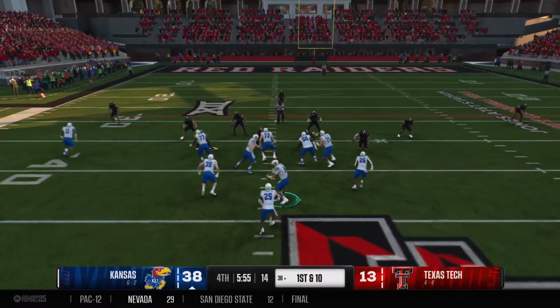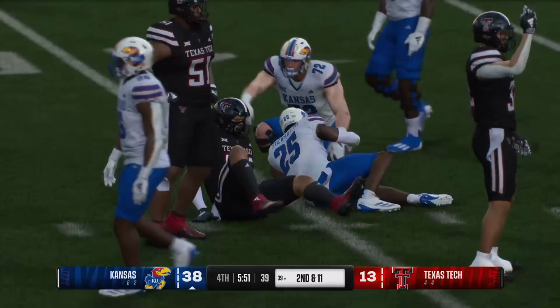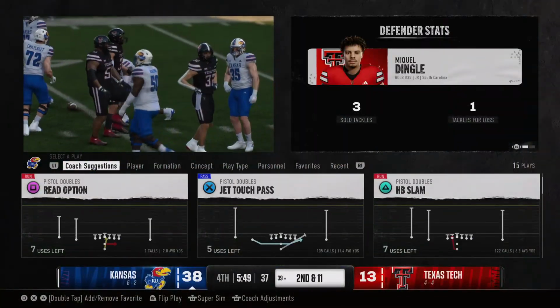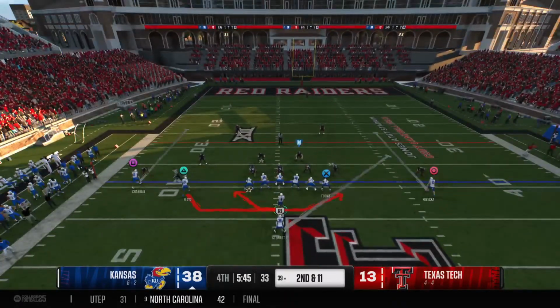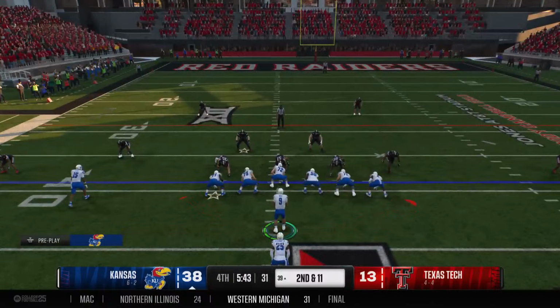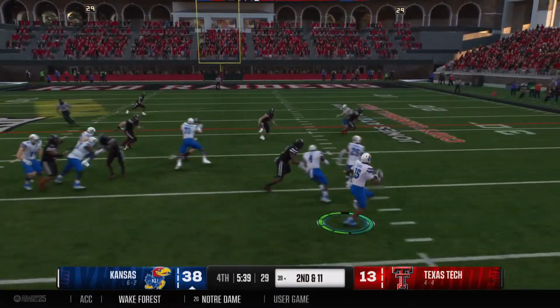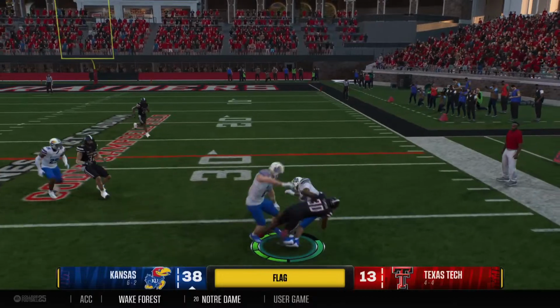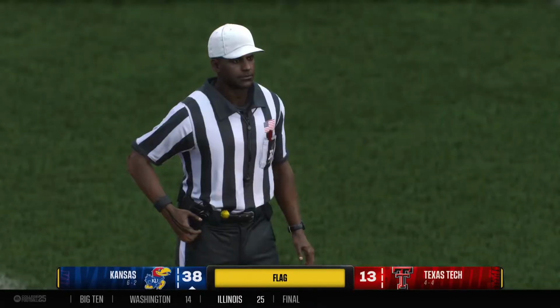Nice job by this D. Takes the handoff. It's Stewart. They bring him down, and he's going to lose a yard on that one. It's going to be tough sledding for the offense here. They're trying to ice this game by running the football and leading the clock. They've got a pretty good lead here late in the game, but the defense knows the run's coming, right? So they're going to be loading the line of scrimmage, getting stops like what they just did. Be interesting to see what the offense does on this next one.